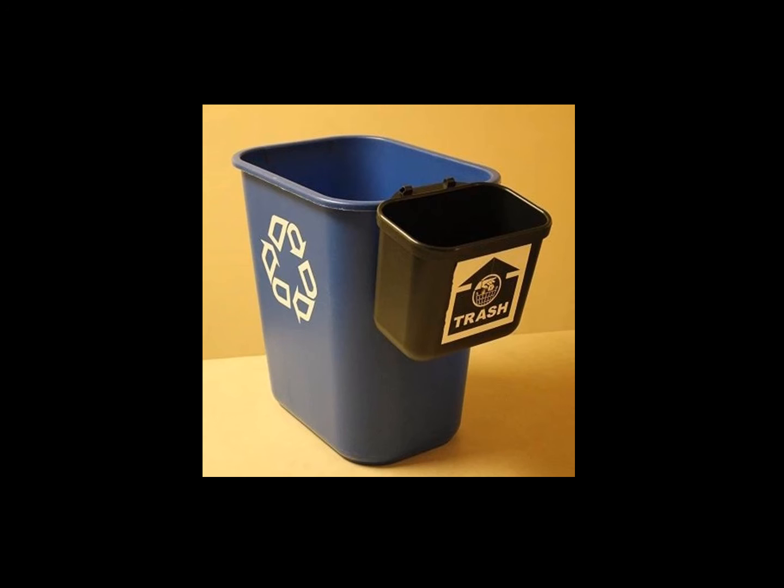In your own office or cubicle, you have this small recycling bin with a black trash buddy attached. Please empty your trash buddy into the central waste station in your building, as the trash could get smelly if it stays in your office. A custodian will empty your recycling bin once a week. All mixed recycling can go in this blue bin.